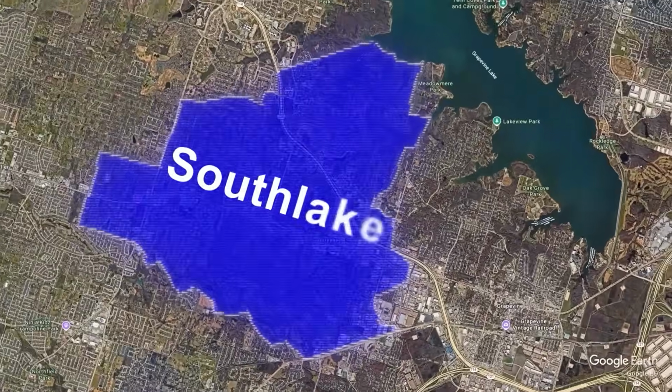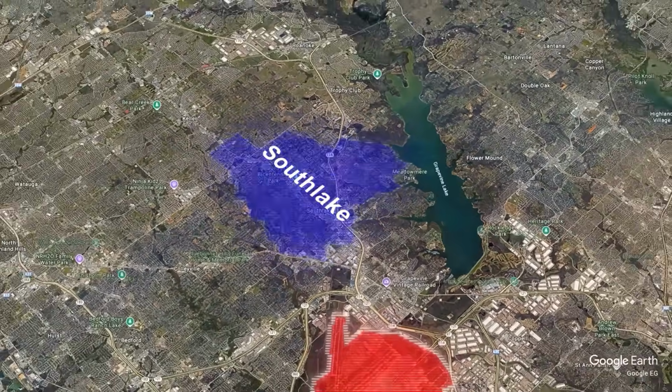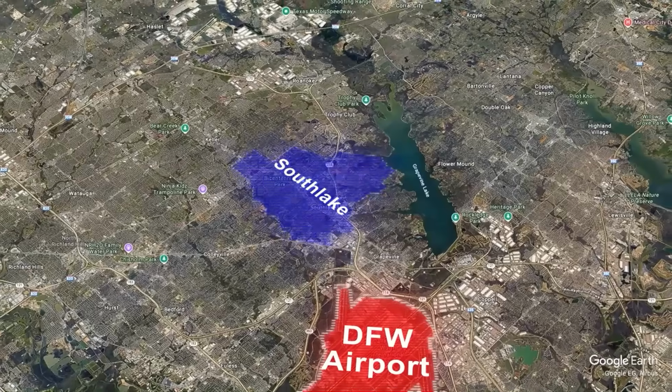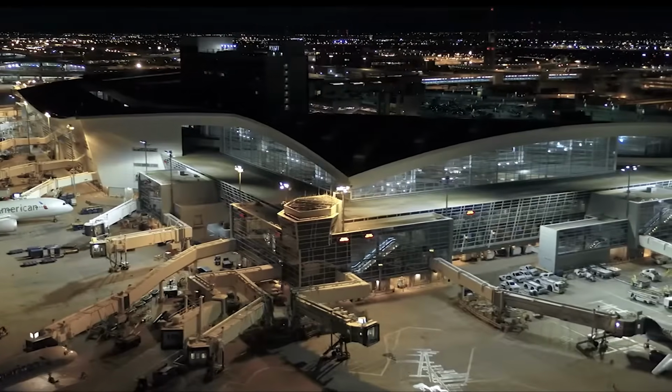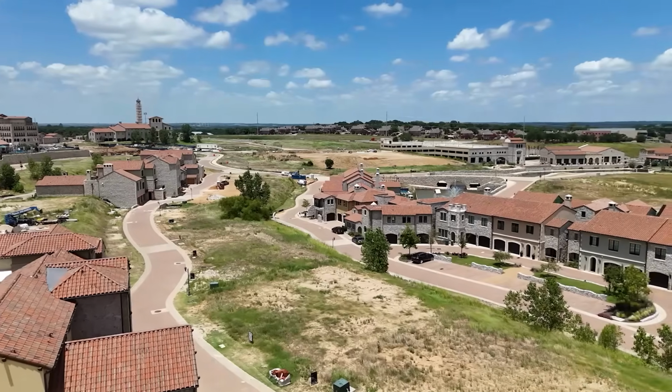But what also makes South Lake special for business people is access to the Dallas-Fort Worth International Airport. I mean, really just within 5 to 10 minutes, you could leave your house and be at the gate well under 45 minutes, especially if you have pre-check. The homes themselves are impressive.